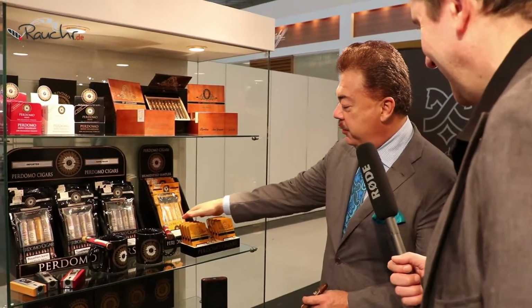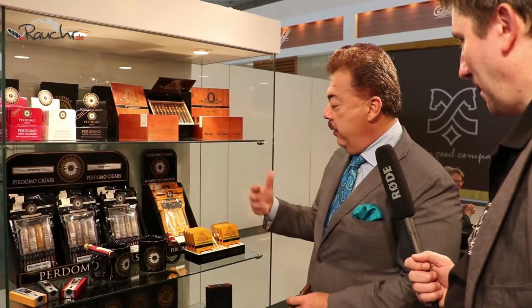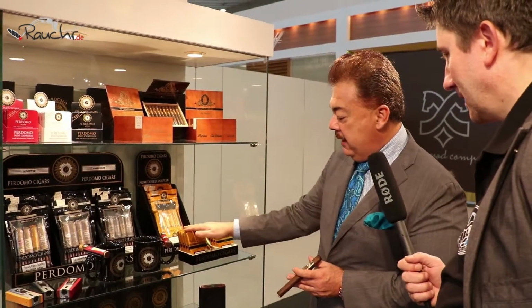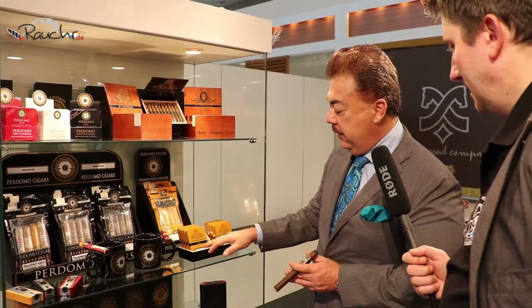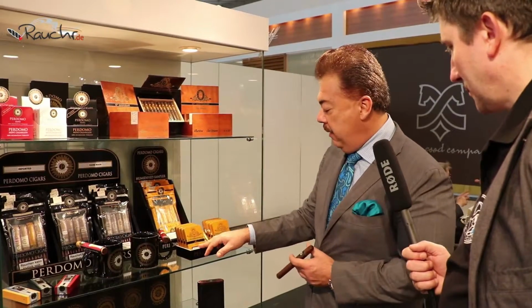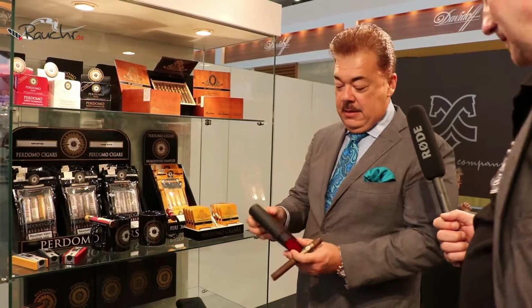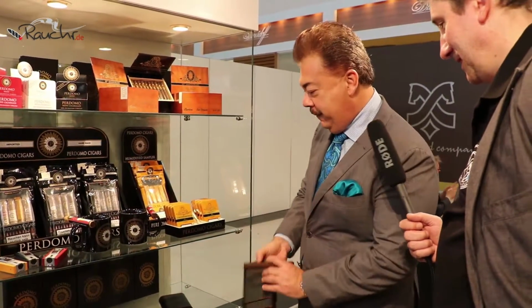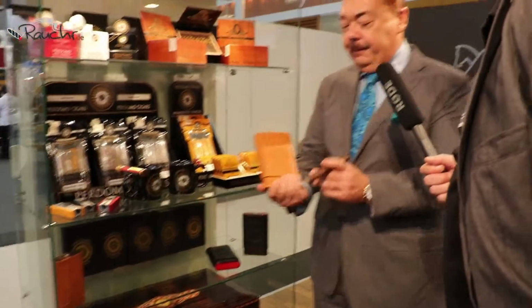This is a new Perdomo Connecticut 10-year humidified bag, which will keep your cigars fresh up to 3 months, and the retailer will be having it with 4 Perdomo Epicures inside. Tin product here, where this is a handmade product with all long fillers, and this falls in the 10-year Connecticut blend. New leather cases that are, I think, really beautiful. And we have them in red sycamore, and we also have them in brown Macassar, right here.